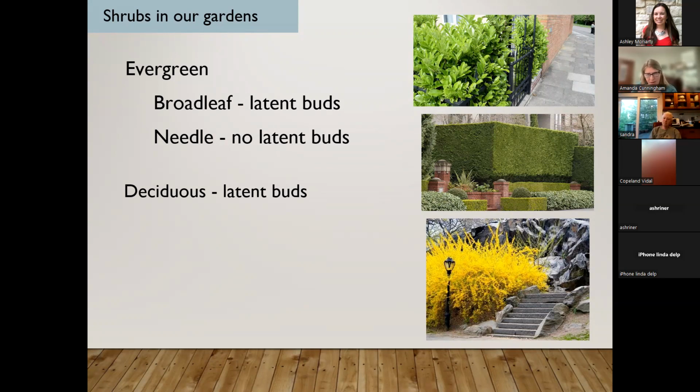Where needle evergreens do not have that specialized cells that latent buds have, so that when you do a drastic pruning on a needle evergreen, it's not really going to bounce back well. Junipers don't take to heavy pruning. They're very woody, and so they're not really going to stimulate any new growth below that cut. So you have to be very careful in understanding the type of shrubs you have in your yard. In this very broad sense, evergreen versus deciduous and broadleaf versus needle is one of the first steps. Next slide.